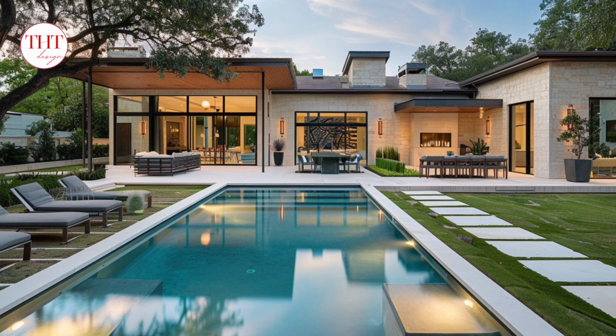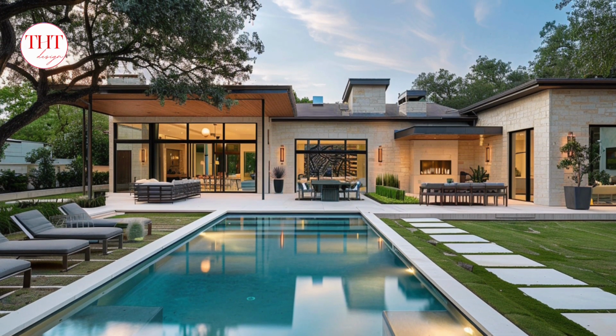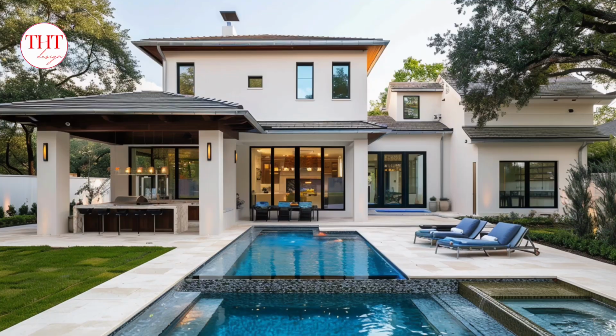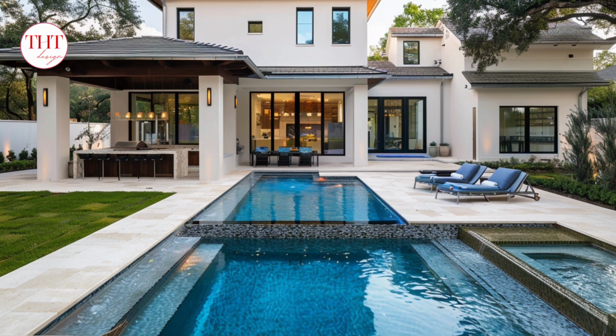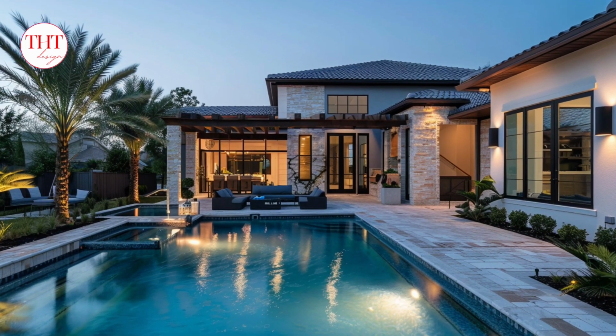Exterior design of a modern Mediterranean one-story house. Overall aesthetic: a harmonious blend of contemporary lines and traditional Mediterranean elements, creating a sophisticated yet relaxed atmosphere.